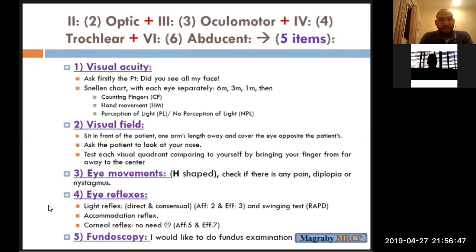By this, we are checking the optic and the third, fourth and sixth cranial nerves, which are responsible for the extraocular muscles. As we mentioned before, all the extraocular muscles are supplied by the third cranial nerve, except the superior oblique muscle supplied by the fourth and the lateral rectus supplied by the sixth cranial nerve.